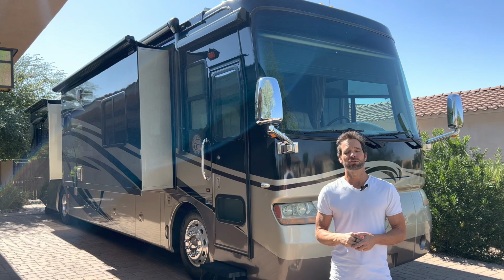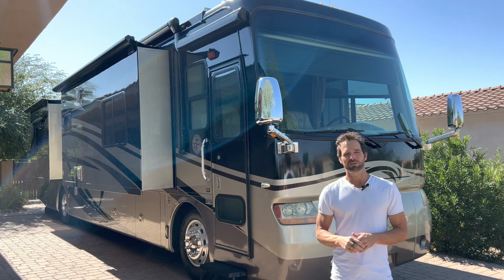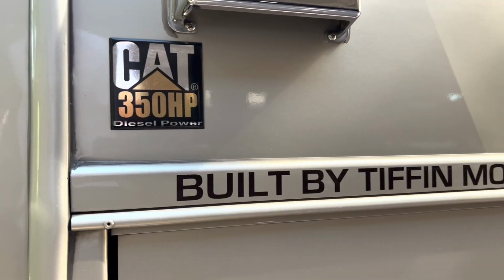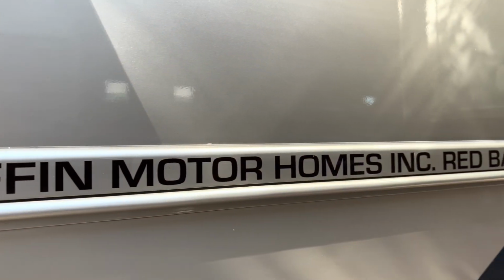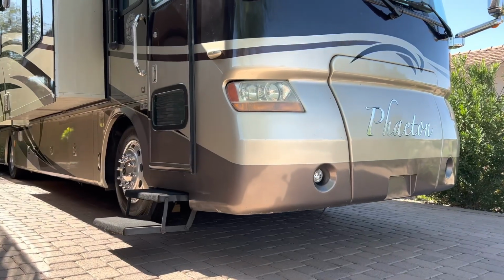Today I'm going to introduce you to our 2007 Tiffin Phaeton. She's a 40-foot long diesel pusher powered by a Cat 350. We are only the second owners and we've had her for about 7 years. So about half the miles we've driven her.